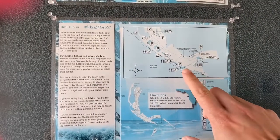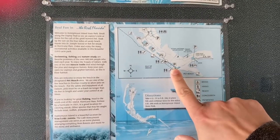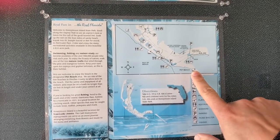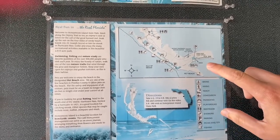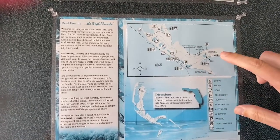So I think on this map, we're over here by this little South Pavilion area. And over here is a pet beach. You want to check that out so Cash can play a little bit with the other doggies. They do have a pet friendly area just for pets, but then they have, you know, a regular beach for us humans.